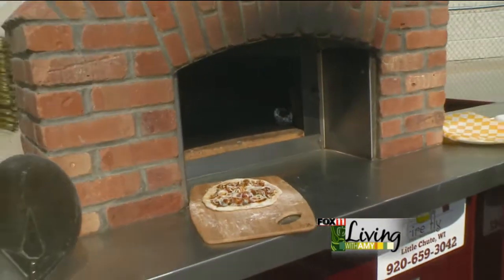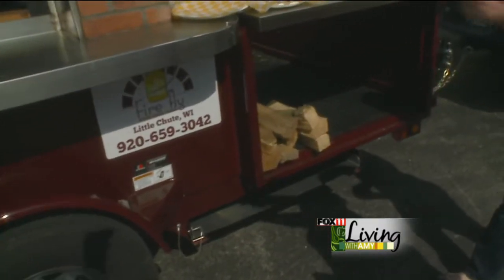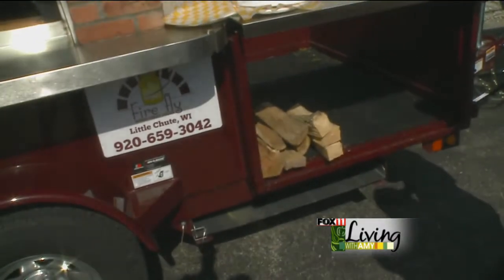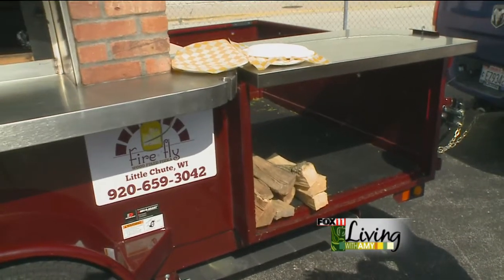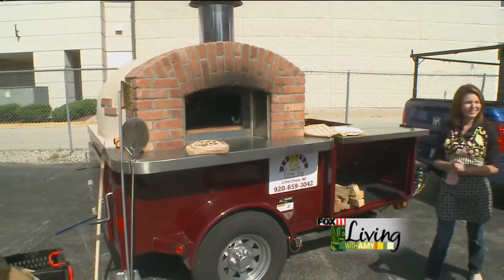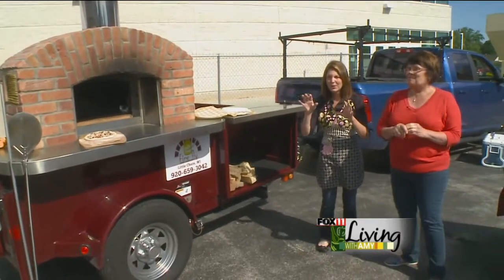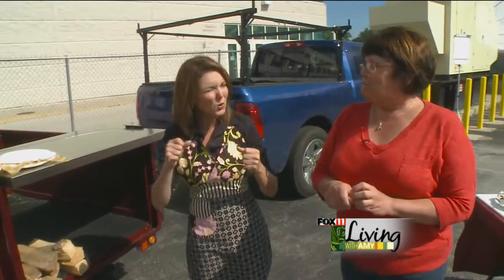So you've got the wood in here. Is somebody in charge of always keeping the wood going? The person cooking the pizza has to make sure that the fire stays. You want a rolling flame so that it's also cooking from the top as well as the bottom to brown and make everything all gooey, cheesy. I wish you could smell it, because it just smells amazing out here. And there's nothing like wood-fired pizza. The flavor, the crust gets so crispy, and it's fantastic.